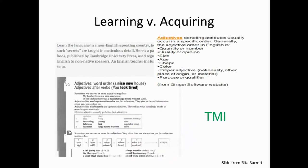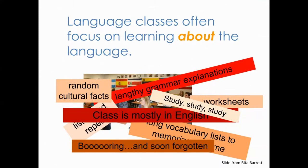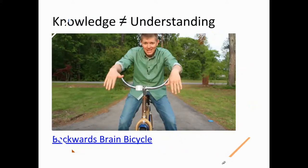And Dr. Krashen makes this distinction between learning about a language and acquiring a language. When we as young children all learn our first language, we are not concerned about grammar rules, but about communicating. However, unfortunately, all too often language classes focus on grammar rules, learning about a language, but not helping students understand the language. You can memorize grammar rules and vocabulary, but that doesn't mean that you can understand them in a conversation. This knowledge of a language does not translate to understanding.